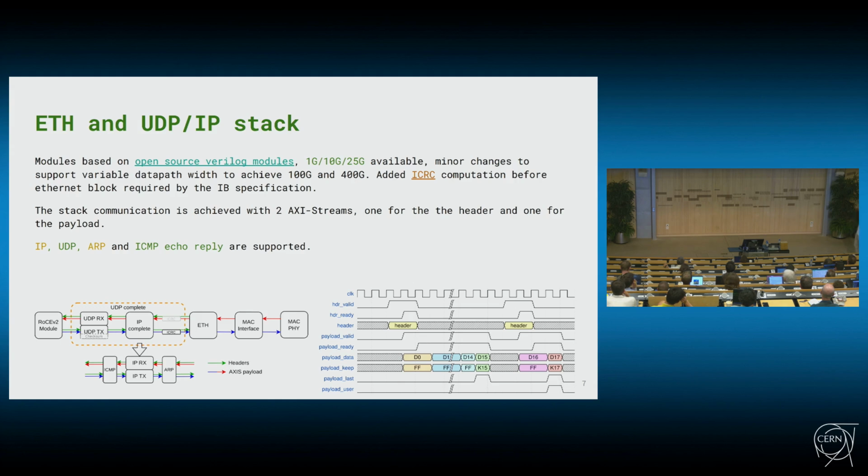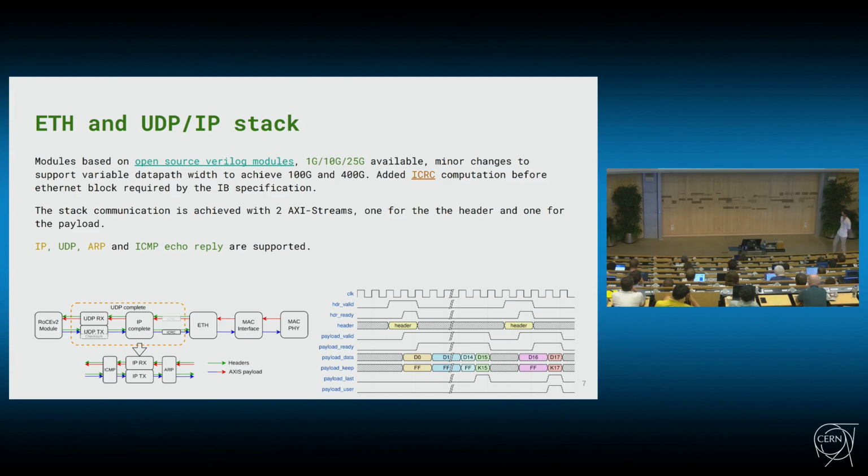We move on to layers 2, 3, and 4, so Ethernet, UDP, and IP. We have a structure that has two AXI streams, one for the header and one for the data payload. So first you send the header, and then you can start sending the payload. You can pipeline them, so you should not have many dead clock cycles, so you actually fully utilize your bandwidth.